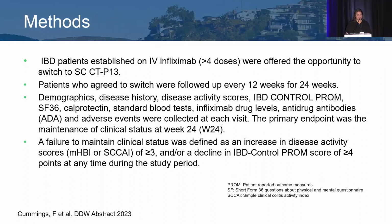IBD patients that were established on IV infliximab, at least 4 doses, were offered the opportunity to switch to sub-Q infliximab. Patients who agreed to switch were followed up every 12 weeks for 24 weeks. Demographics, disease history, blood tests, drug levels, anti-drug antibodies, and adverse events were all collected at each visit, and the primary endpoint was the maintenance of clinical status at week 24.